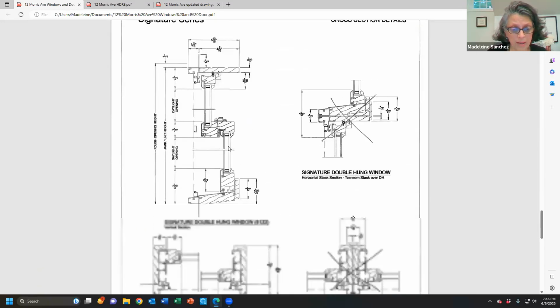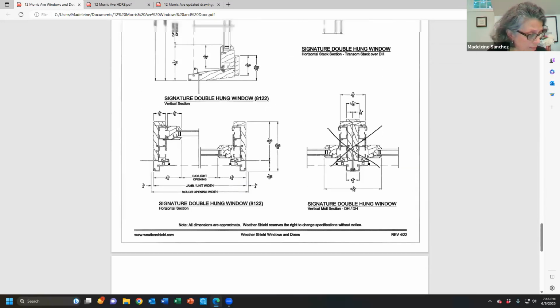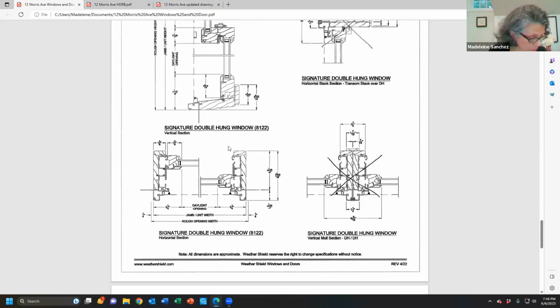I think that's all in your packet. I do have information about that door if you want that also. So, you know, we feel that the changes that are being made are fairly subtle. We're doing them for safety and ventilation and egress.